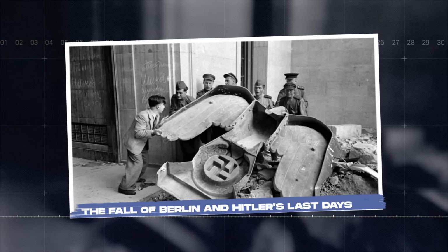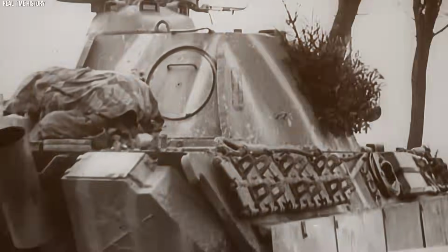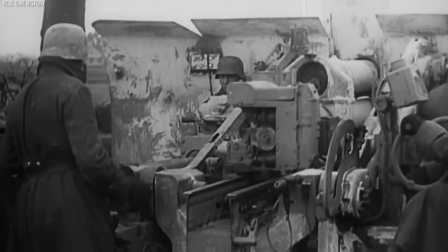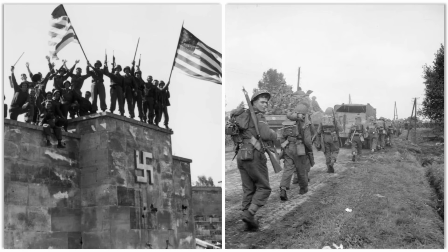The fall of Berlin and Hitler's last days. By early April 1945, the collapse of the Third Reich was inevitable. Soviet forces had pushed through Eastern Europe and were advancing on Berlin from the east, while American and British forces closed in from the west.